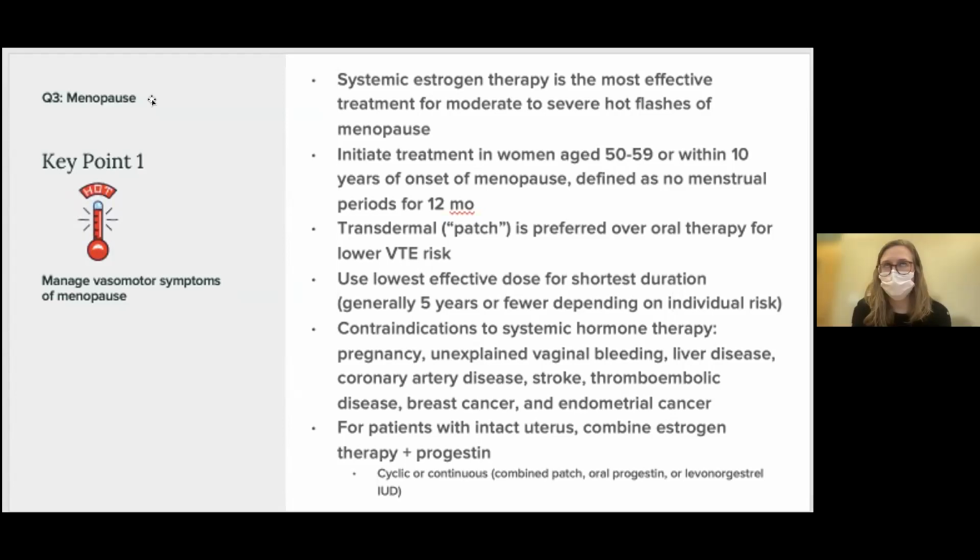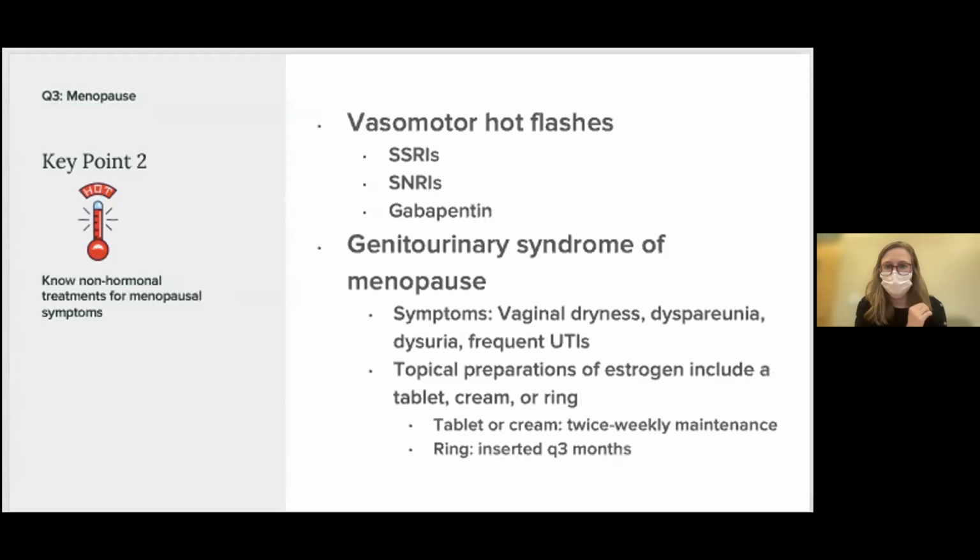Yeah, two really good questions. The first one was about when to use non-hormonal treatments for vasomotor symptoms, and my next slide gets into that. So actually, let's just go on to that. Those would be for people who have contraindications to hormone replacement therapy, as I mentioned in that first slide, or for people who have mild symptoms that are not significantly impairing. So again, those vasomotor hot flashes have to be moderate to severe to be an indication for systemic estrogen.